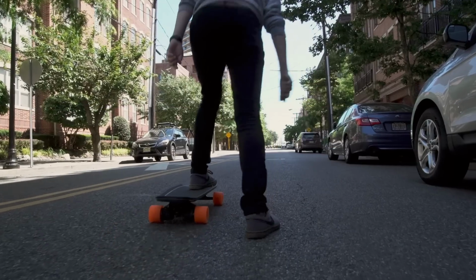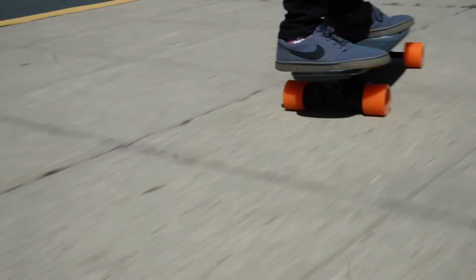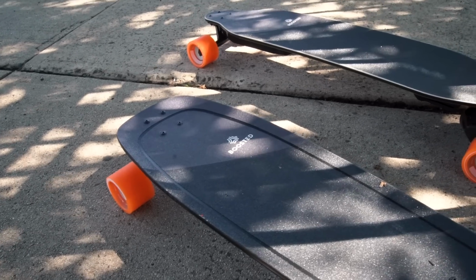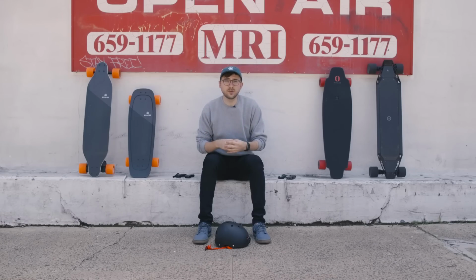For a completely different kind of ride, there's Boosted's new shortboard, the Mini, a smaller counterpart to the Plus. It's a stiffer board, so the ride comfort isn't quite the same, and it weighs about the same at about 15 pounds. But I'm fine with those trade-offs for the price. The base level Mini starts at $800 and has about 7 miles of range, and Boosted sells an extended range option that goes up to 14 miles for $1,000.